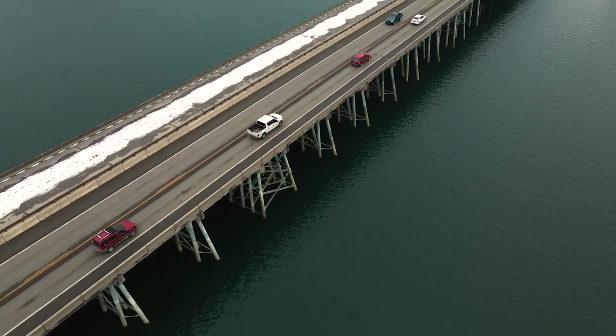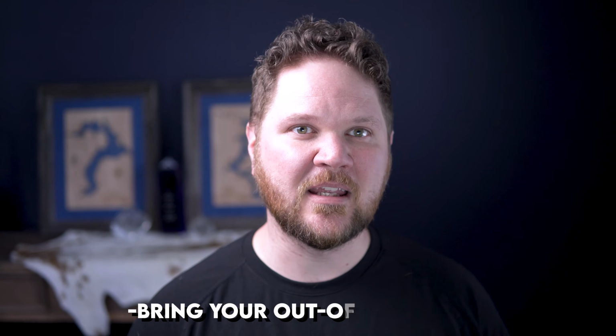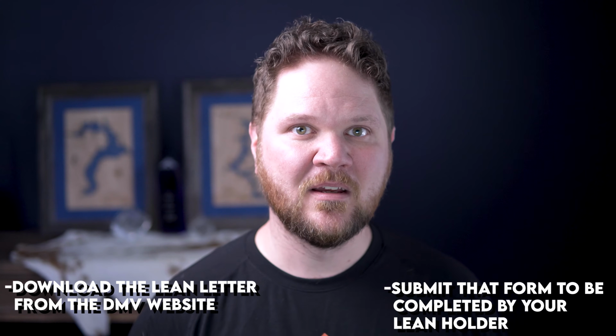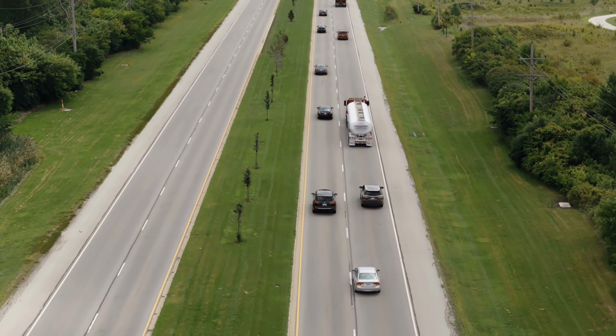On to number 5. I would say the odds of you moving to Idaho and bringing a vehicle with you are very high. If your vehicle has never been registered in Idaho, you will need to bring it to the DMV so they can do a visual VIN inspection. If you own the vehicle outright, bring your out-of-state title with you. But if you have a lien or a lease on the vehicle, download the lien letter from the DMV website and submit that form to be completed by your lien holder. That way they can release the lien from the state you're moving from and move the title into Idaho.